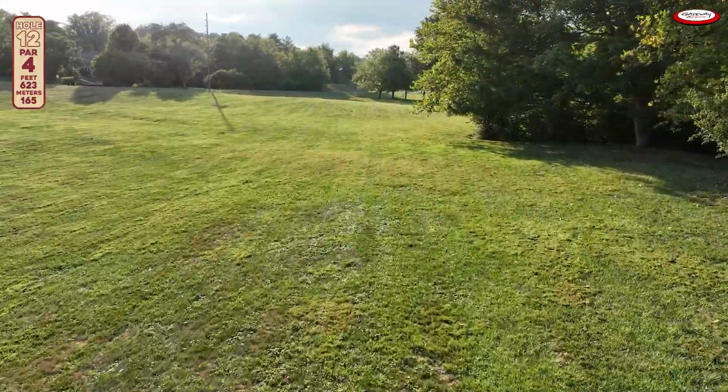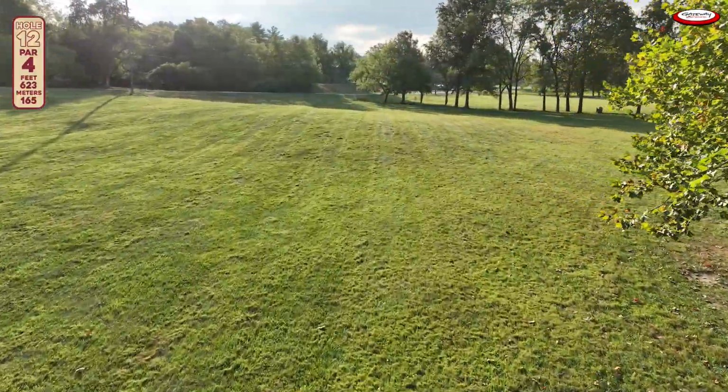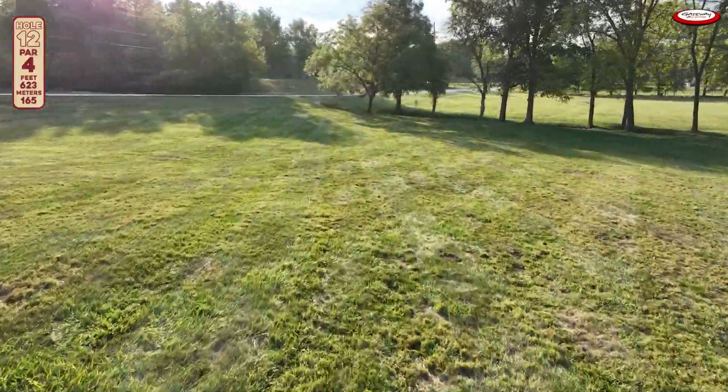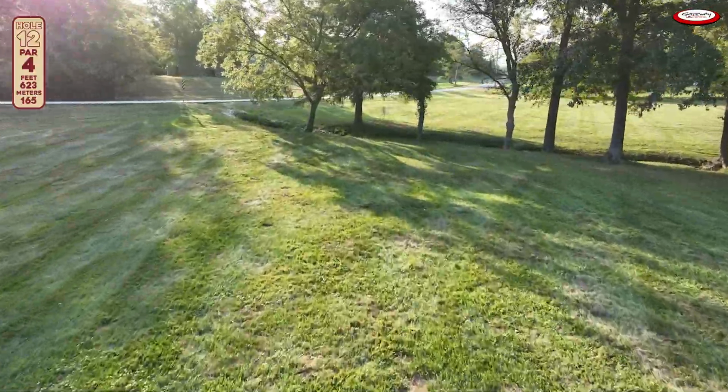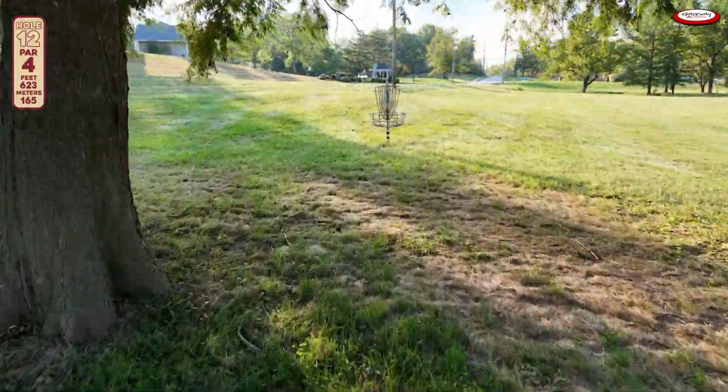Hole 12, though, par 4, 623 feet. This should be the easiest hole on the course, in my opinion. No OB other than the road, which is way out of position. There's woods on the right, but it shouldn't come close. You have a huge fairway to hit. Then from there, you've got to get past this kind of wall of guardian trees a little bit.